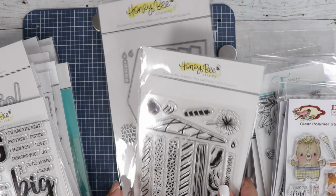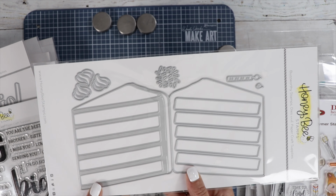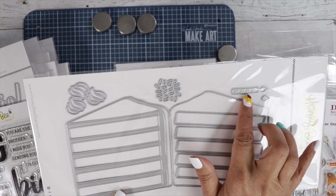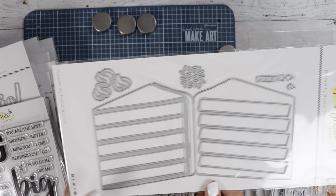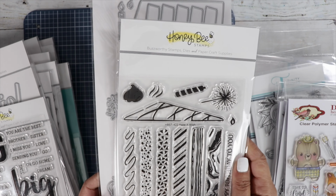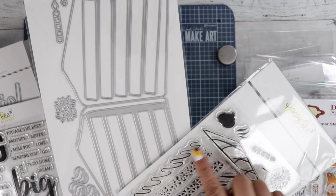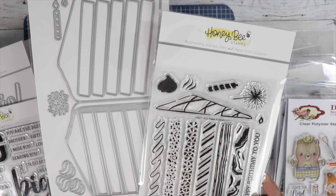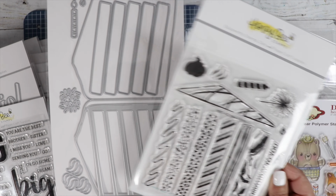And then we've got this birthday cake card. So this is a card base and it is a cake. There's a candle that you can cut out several times depending on how many candles you want on your cake. There's sprinkles and whipped cream to decorate it with. And here is the stamp set. So these pieces here will cut out the inside here to decorate the inside of your cake. And there also is a sentiment, happy birthday to you.